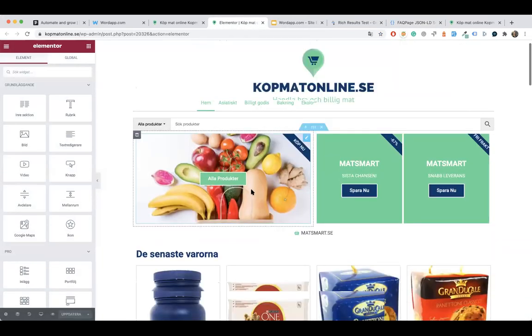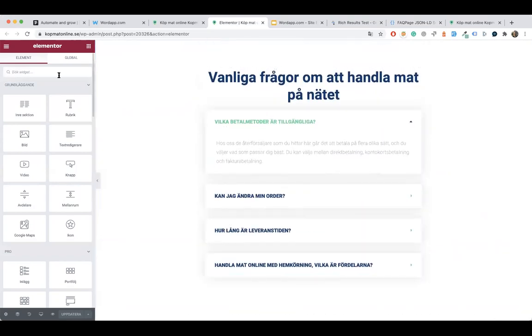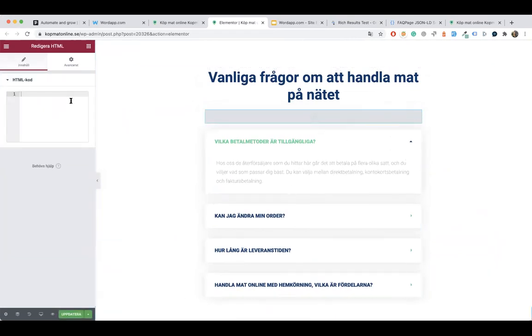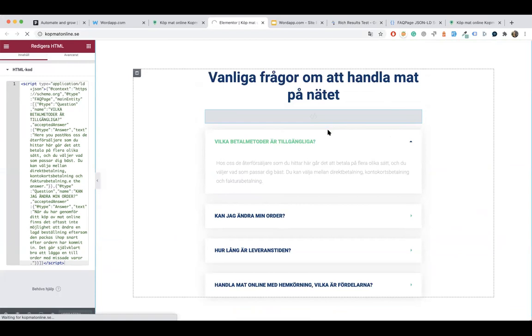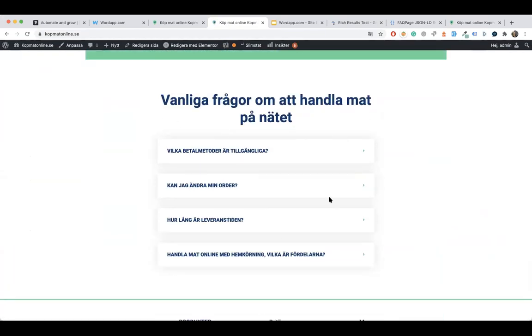Then anywhere on the page, it doesn't really matter where, you can add an HTML section. So I'm just adding it just before the actual list here. Just copy paste the script in there and update it. You see on the page, it doesn't change anything.